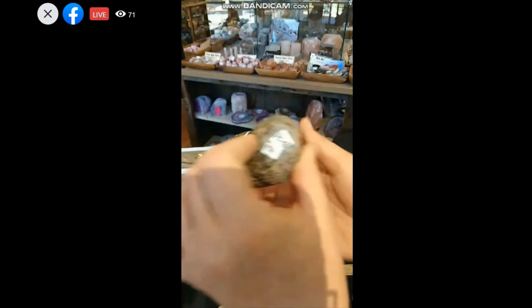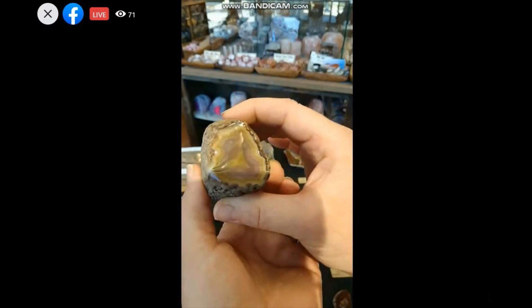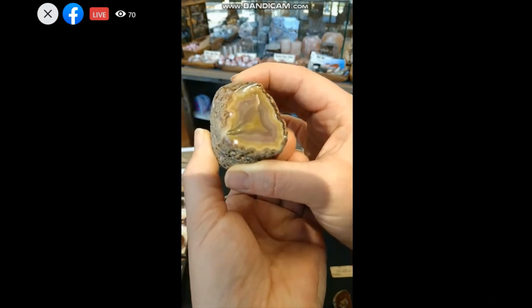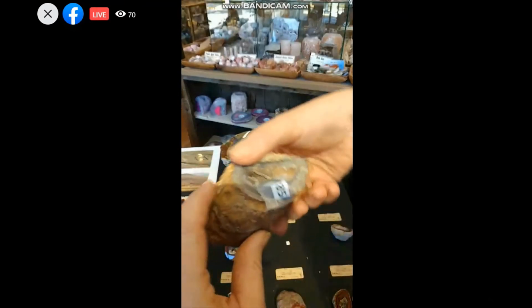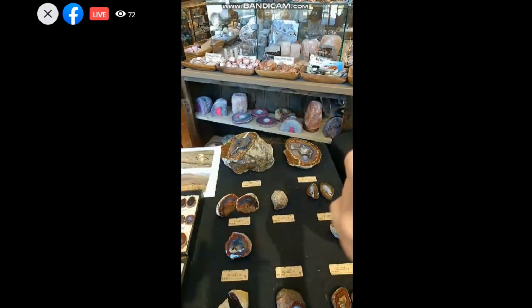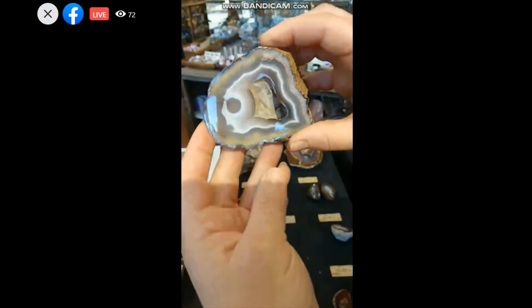Number 84. This is not a typical Coyamito, but you do find some that have this purple and yellow together, instead of the blue and red. So Coyamito agate can be just as colorful as the other northern Mexican agates. Number 85. Ooh, we lost our price tag. It's 70.